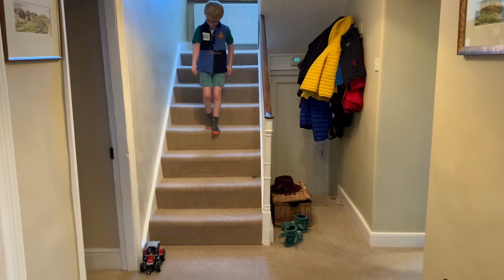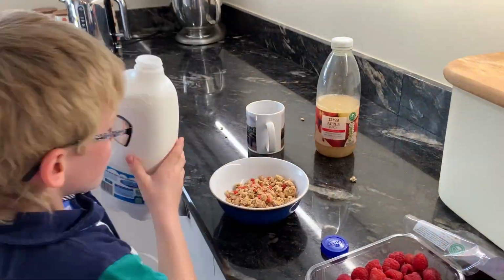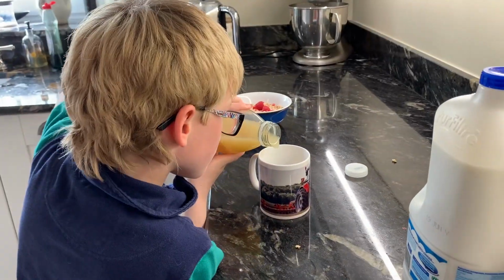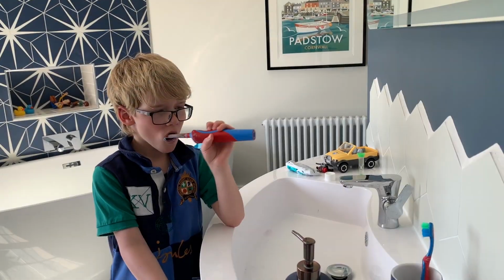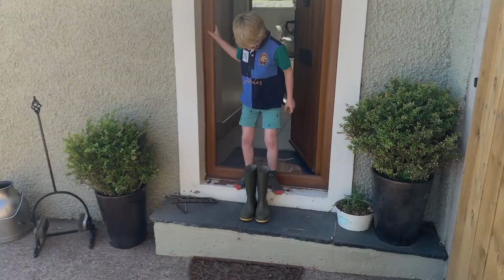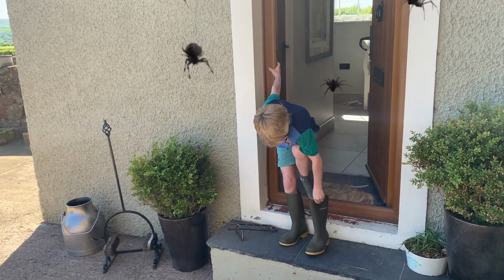I start my day by making my breakfast. I like lots of raspberries on my cereal. And I have a tractor cup which I fill with apple juice. I have to clean my teeth before I can go outside. I always shake my wellies to check for spiders.